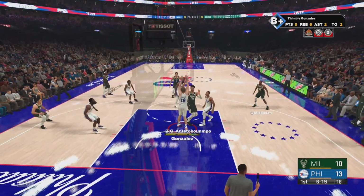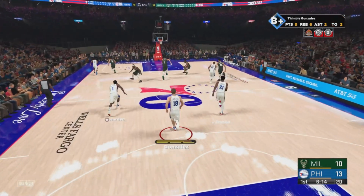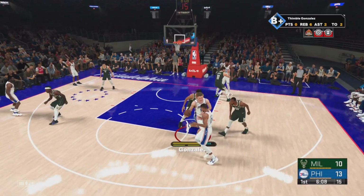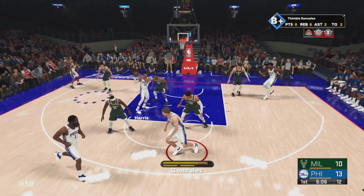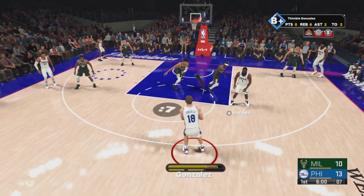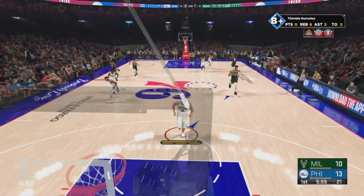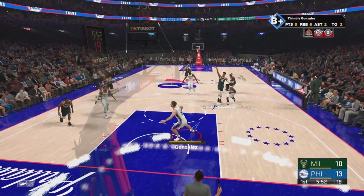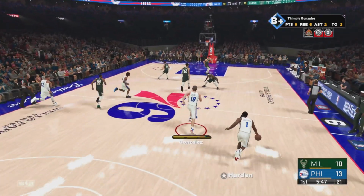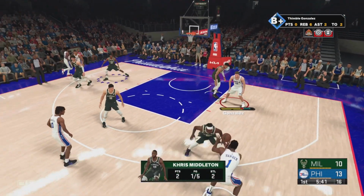Stolen by Middleton. Down low. Antetokounmpo, no good. The 76ers leading by three. Harden finds MP. Into the lane. Here's Harris, defended by Middleton. Out to Gonzalez. From outside the arc. Rebound by Brook Lopez. The Bucks shooting well off their usual numbers, around 29% so far. It's hauled in by the 76ers. Embiid's got 5 rebounds tonight. Not his best efficiency this quarter. Look, sometimes that's how it goes.